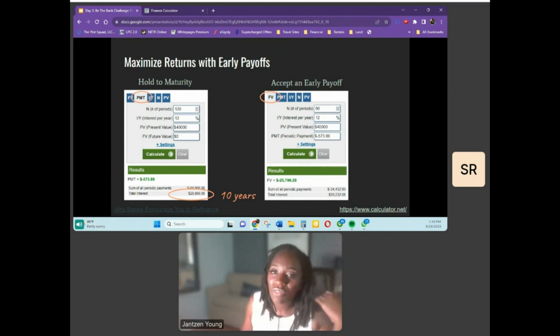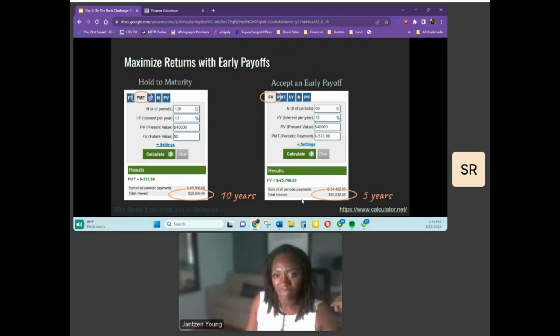If I were to hold this note for the full 10 years, I earn $28,000 in interest. And if I hold the note for only 5 years, I earn $20,000 in interest. Well, even though it's nice to know that at the end of 5 years I can get that, isn't that the whole point? If I have 10 years to invest and I have $40,000 in cash to invest, why wouldn't I just keep it in for the full 10 years and get that extra $8,000?